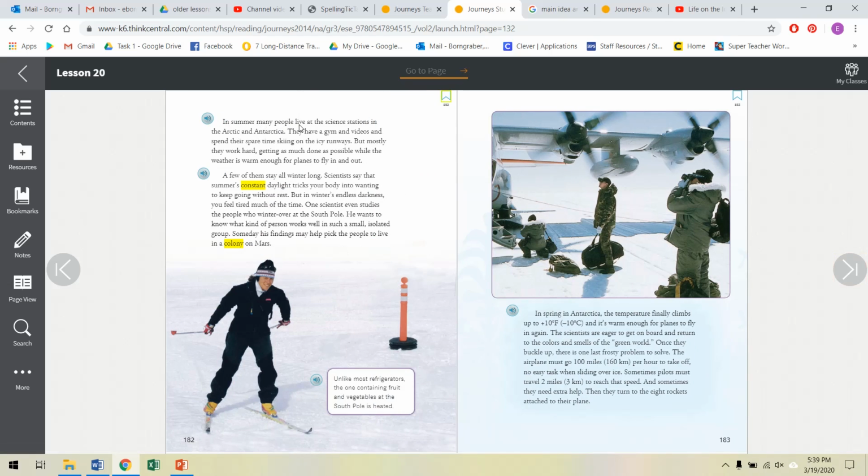In summer, many people live at the science stations in the Arctic and Antarctica. They have a gym and videos and spend their spare time skiing on the icy runways. But mostly they work hard, getting as much done as possible while the weather is warm enough for planes to fly in and out. A few of them stay all winter long. Scientists say that summer's constant daylight tricks your body into wanting to keep going without rest. But in winter's endless darkness, you feel tired much of the time.